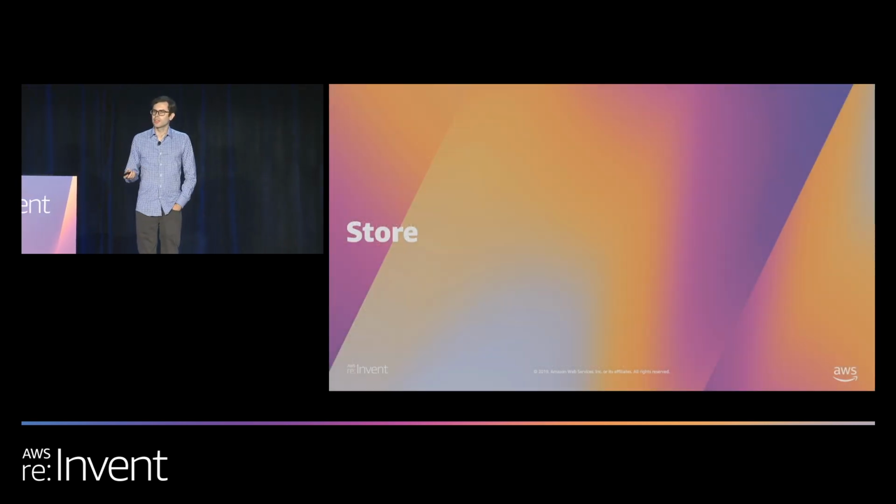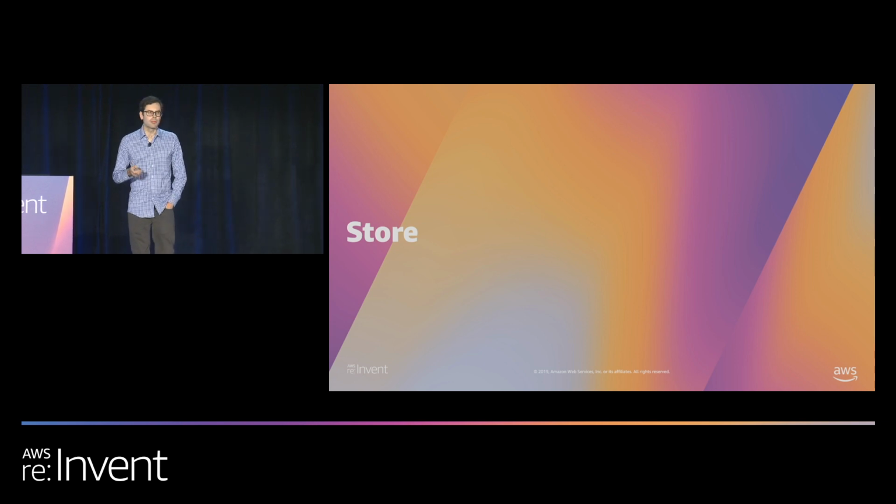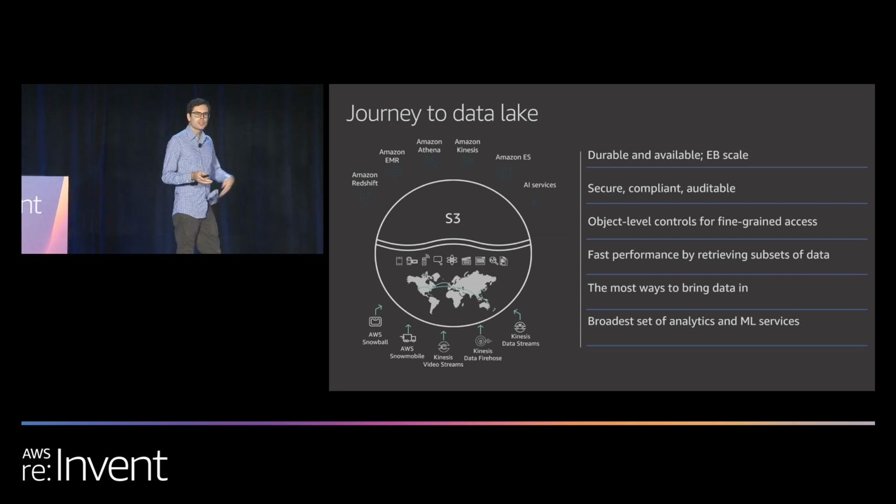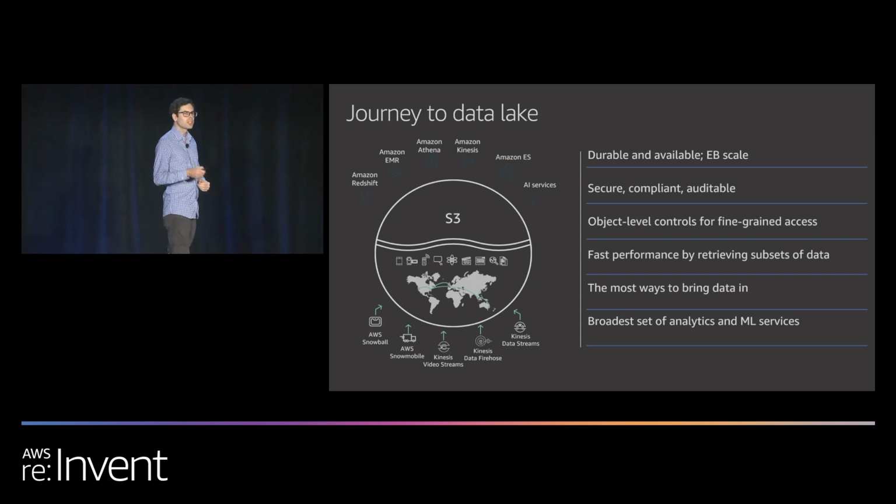So storage is the next area to think about. You want to persist the data in a final resting place. With that in mind, you still have data warehouses and Elasticsearch, but data lakes are more popular than they have been in a long time. We've seen an increasing rise of popularity, and for many reasons, S3 is the center of gravity for a data lake.